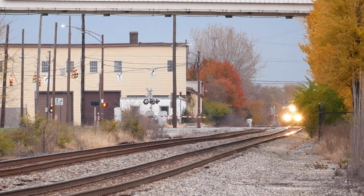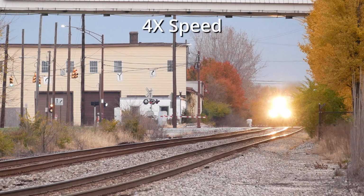It wasn't too long and off in the distance I saw a headlight. Sent the drone to check it out. Like I said, I thought this was NS-171, but my radio scanner battery died and I didn't hear the engineer call out the signal.